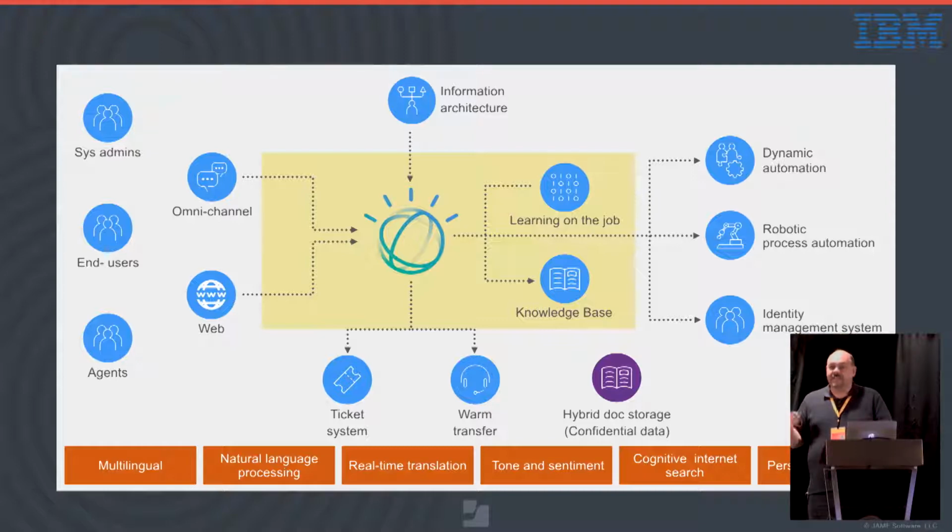So we need to be able to start with generic knowledge and then augment that with specifics about the client environment to make it valuable to an end user. Because on a service desk, it's very much the same with a human when they answer questions. It is about the environment itself.